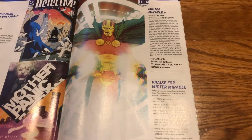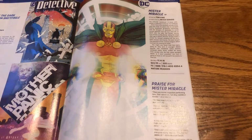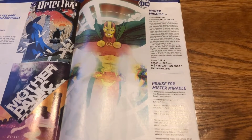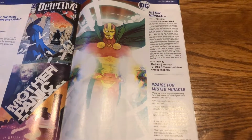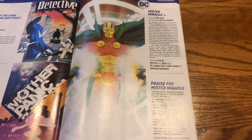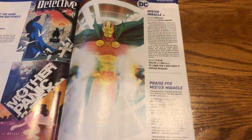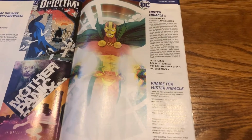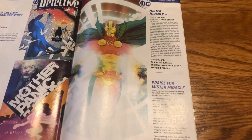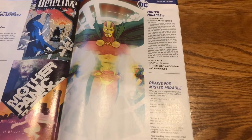We all knew it was coming, and it's here. Page 79, Mr. Miracle trade paperback. Written by Tom King, art by Mitch Gerrits. This will win just about every award that it's up for. It's going to win the Eisner next year for Best Limited Series. It's probably going to be nominated and maybe win for Best Series. This is another triumphant work by these two master creators.